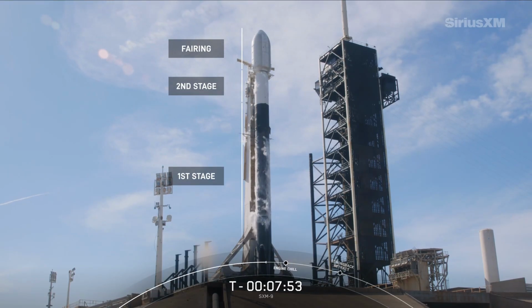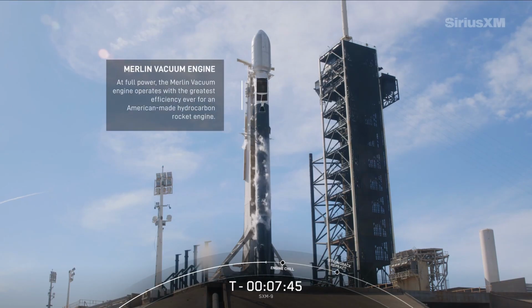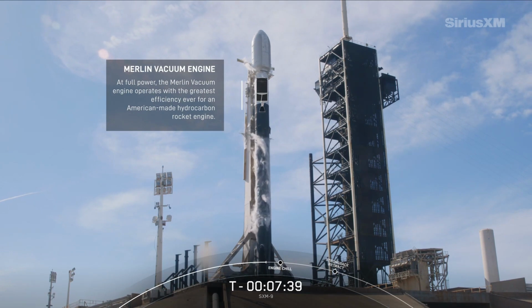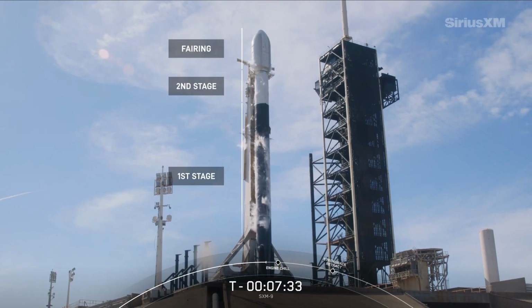Below that payload fairing, we do have the second stage, and this is the part of the rocket that will take our payload to its destination orbit. The second stage will ignite its single Merlin vacuum, or MVAC engine, just about 2.5 minutes into flight, and then we do relight that engine a second time before we deploy the satellite. Below that second stage, you can see the black interstage, which is part of the first stage booster.